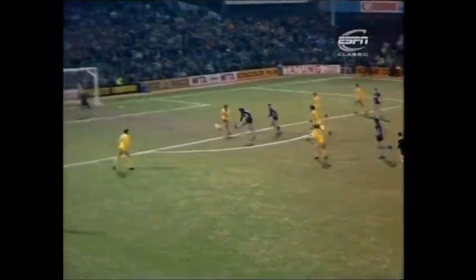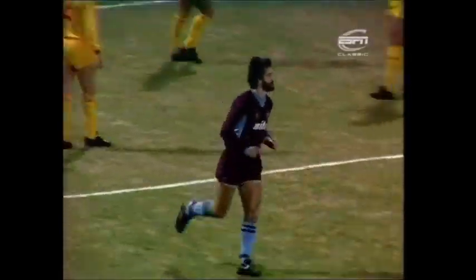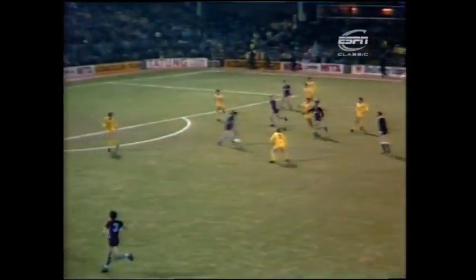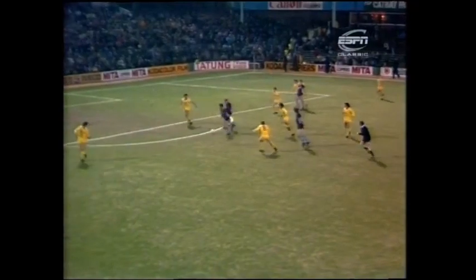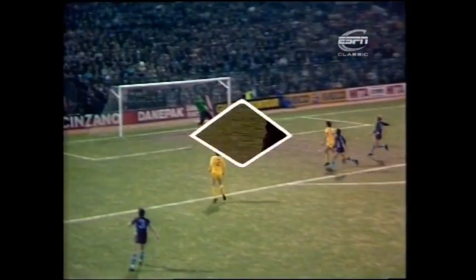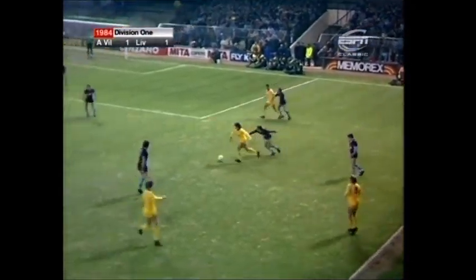Mortimer. And Mortimer! Well, it was nearly 2-1. Dennis Mortimer following up the attack again. The back heel was a good one from width, and the shot just too high. Liverpool have got their game together again now.